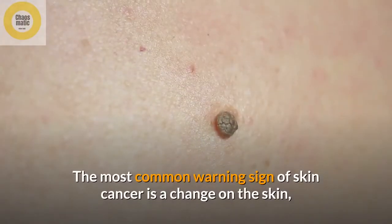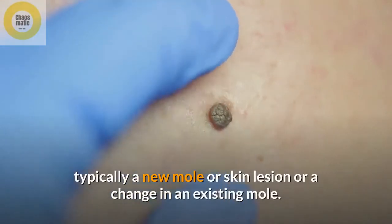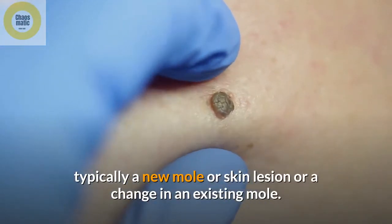What are the symptoms of skin cancer? The most common warning sign of skin cancer is a change on the skin, typically a new mole or skin lesion, or a change in an existing mole.